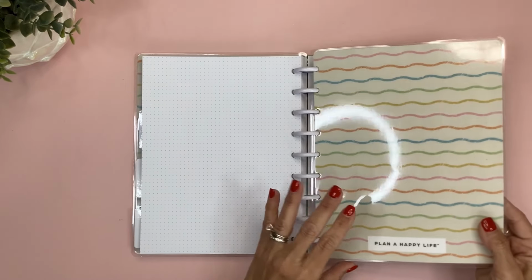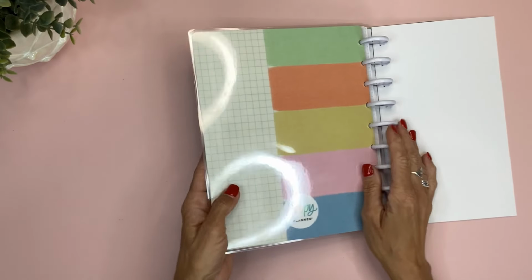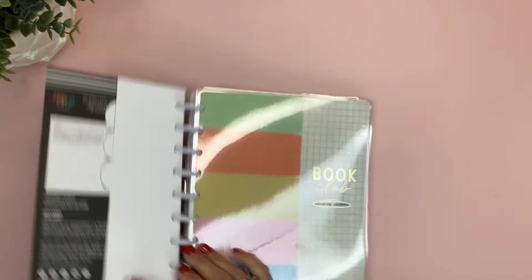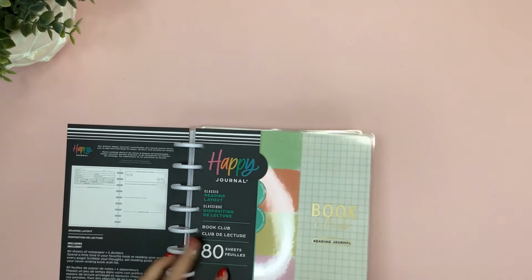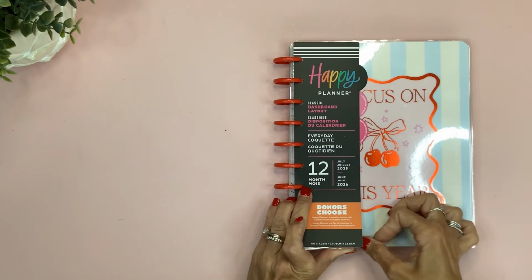And there's the back. Inside cover says plan a happy life. And the outside cover, just like the front, but without the quote. So that is the classic reading layout book club journal. And next, let's look at the classic dashboard layout.